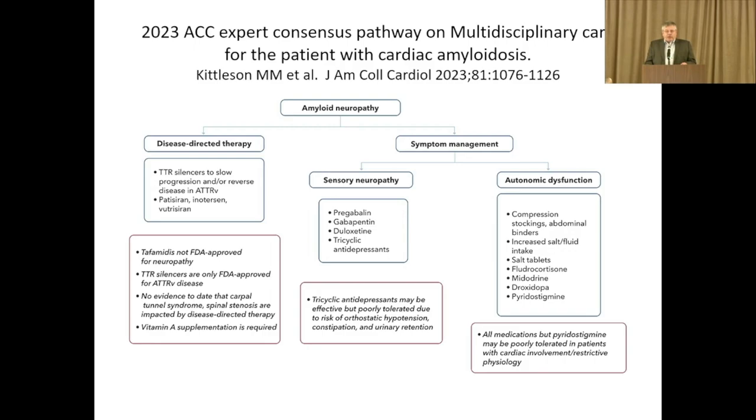So the usual treatments for that, if somebody does not have amyloid or does not have heart failure, is to increase your blood volume, drink water, take salt, and then there's a number of medications that can increase the blood pressure. They're listed here, so salt tablets, fludrocortisone, Motrin, and droxidopa. But those could be the exact opposite of what you'd want to do for heart failure. So it's something that needs to be balanced.